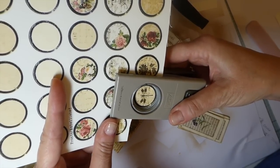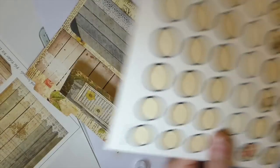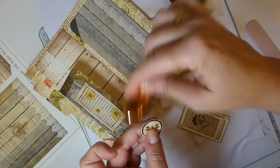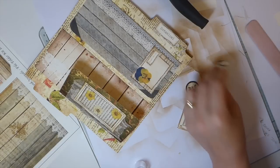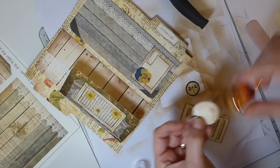Anything that fits a punch, because oh my goodness, so much easier than the die cuts. But there's pros and cons to all of it. They do take up more room, those punches do. And let me tell you, getting them over here in a suitcase, what a nightmare.